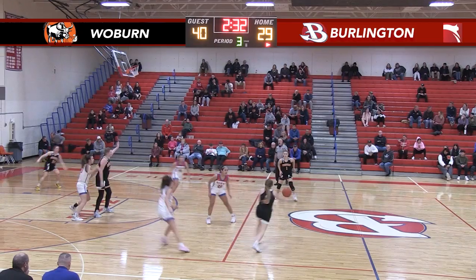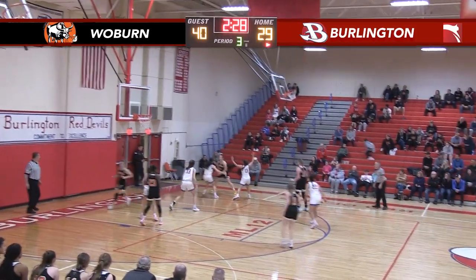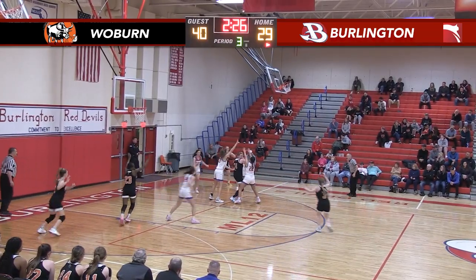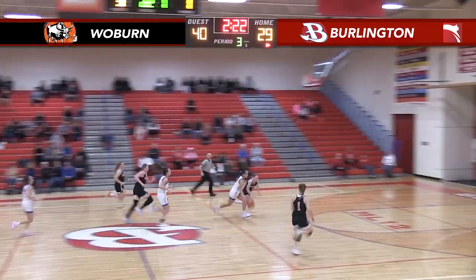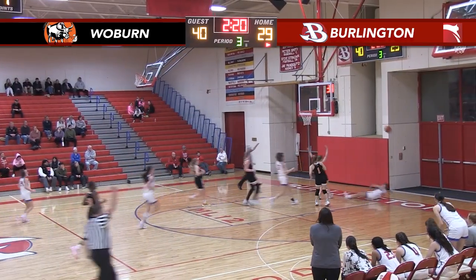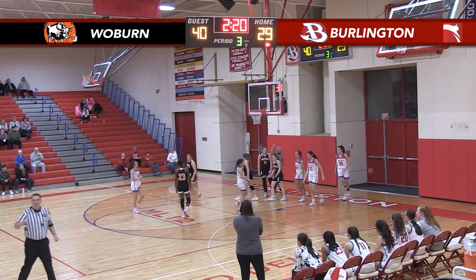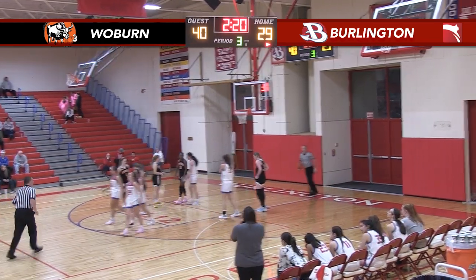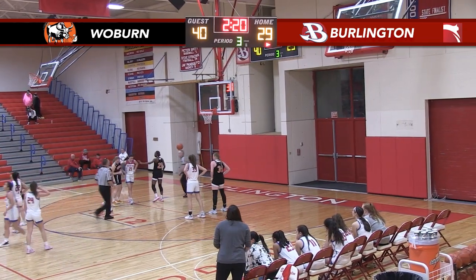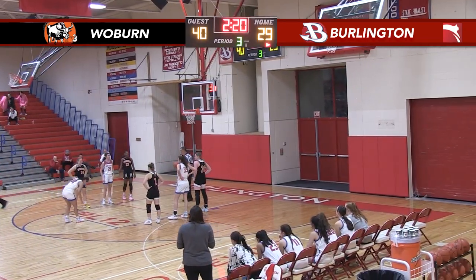Morrison over to Zwicker. Zwicker back to Morrison. Morrison right hand driving in, back out to Amber Hayden. Hayden inside to McCarthy. McCarthy trying to get through 2. She can't. And now Pena fouled blatantly. Woburn foul number 1, McKenna Morrison, her second personal, team's fourth. Olivia Pena at the line has 2 shots.